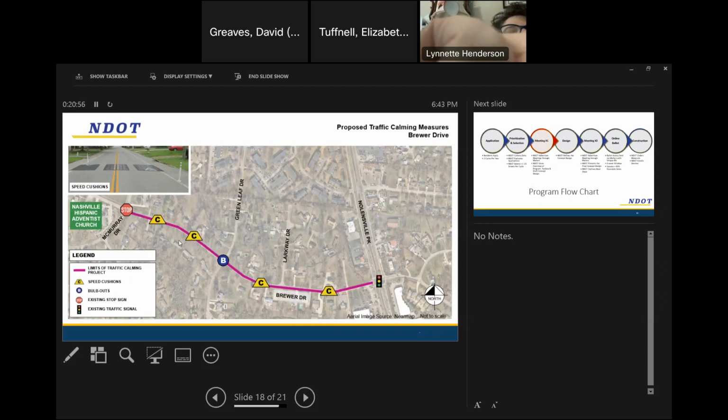Intersection is going to have a stop at. That's a very good point. So bulb outs do work. I mean, they are possible to install in conjunction with 4-way stops. We have that going in on Oakwood Avenue in East Nashville pretty soon.